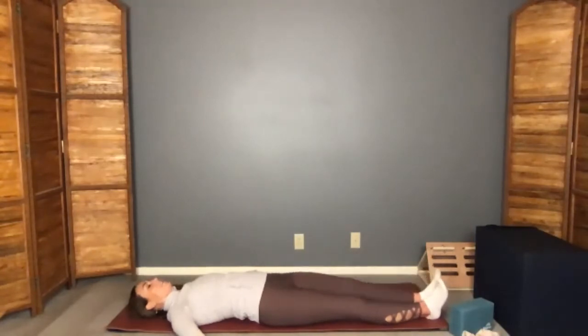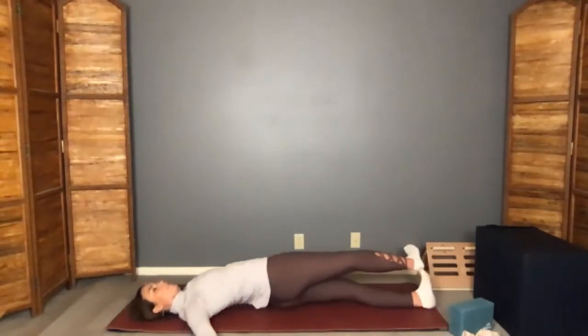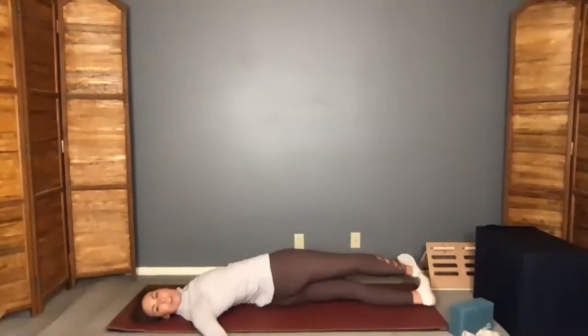Switching sides. Right heel, left toes, up and over. Thigh tight. From the heel all the way up to the inner hip. Let that oblique then twist your body. Shoulder blades down, palms flat. Look all the way over. Hold and breathe.